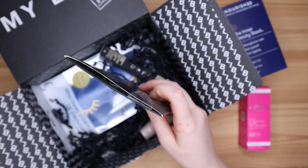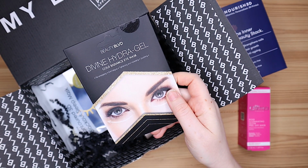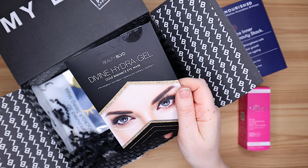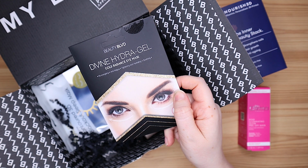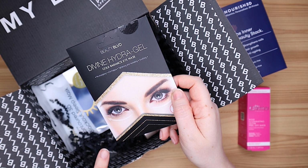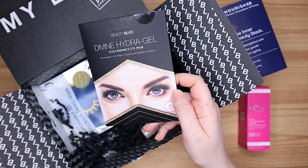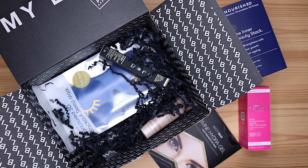Oh, I've had these before. I remember these coming up. I actually got these because I couldn't really decide on my 6th item, because you order 6 items for this. So I ordered these because I've used them before and I knew that I liked them. These are about £7.50 when you buy them, I think, directly from Beauty Boulevard. They're about £7.50 a pack and you get 2 sets in these and they're really nice to sort your under eyes out in the morning when you need it.